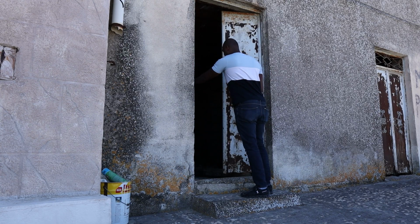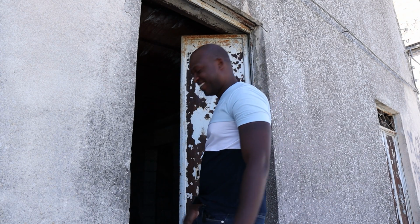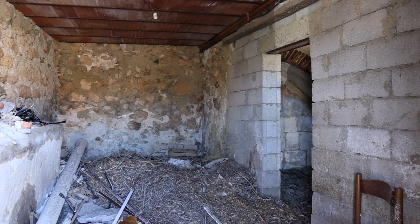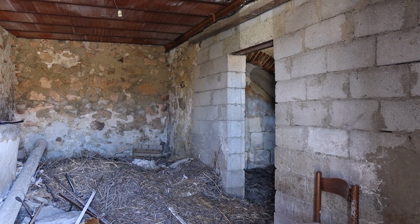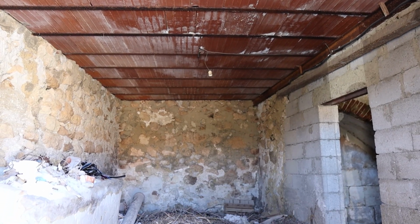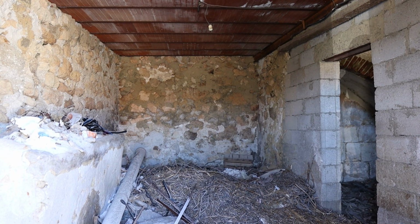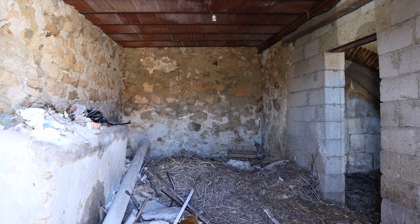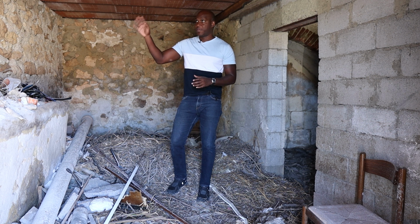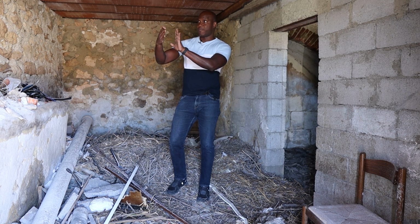What the hell? Welcome to my house. Oh my God. Quite a bit of trash to get out of here. In fact, looking at what we got here, this is some of the trash from my other project. My other house is right next door. That one's already finished. I actually have people living in there right now, but they're adjoined.